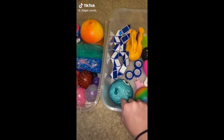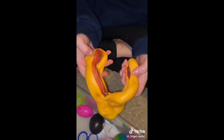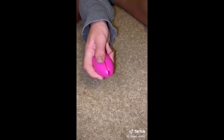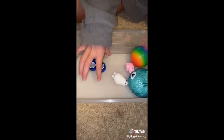My friends rate my fidgets. We're going to do this box first. What do you rate it? I rate it a 7 out of 10. What do you rate this one? 7 out of 10. What do you rate it? I rate it a 6 out of 10. What do you rate it? 1 out of 10. It sucks. What do you rate it? I rate it a 9 out of 10.